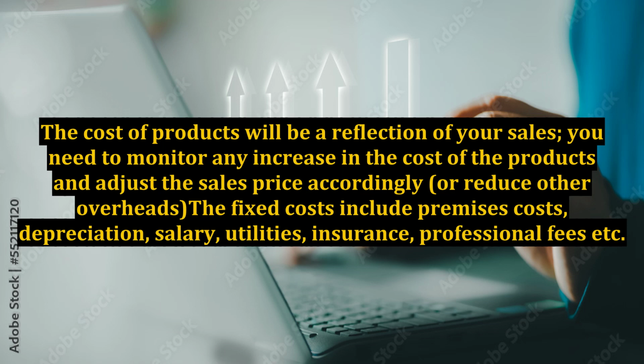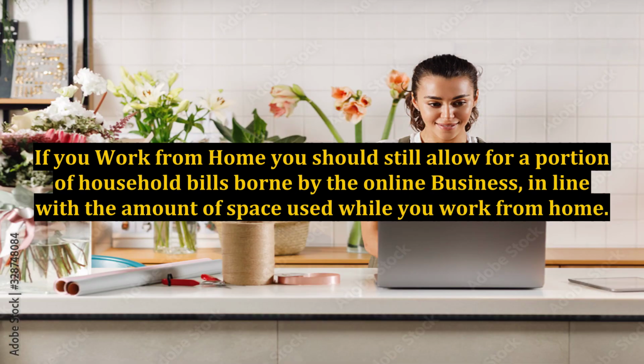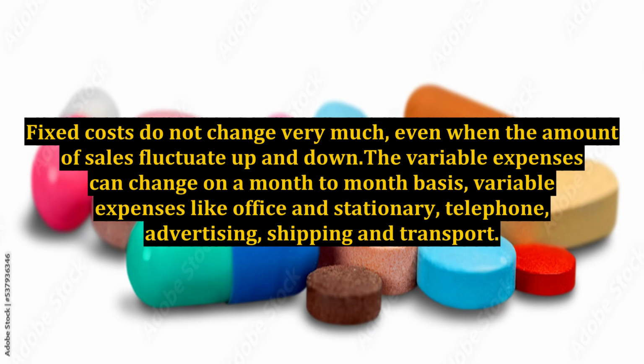The fixed costs include premises costs, depreciation, salary, utilities, insurance, professional fees, etc. If you work from home, you should still allow for a portion of household bills borne by the online business, in line with the amount of space used while you work from home. Fixed costs do not change very much, even when the amount of sales fluctuates up and down.